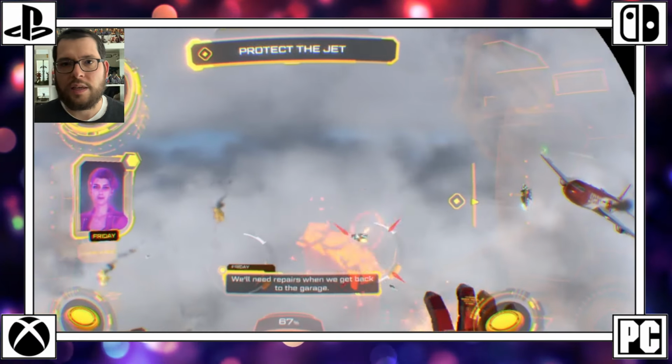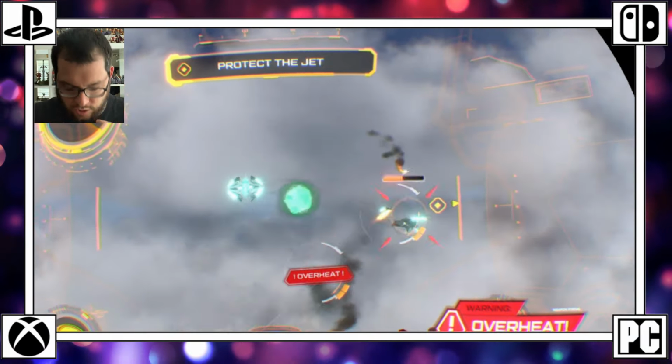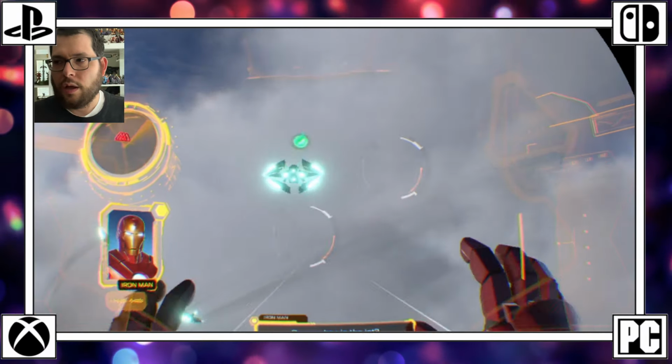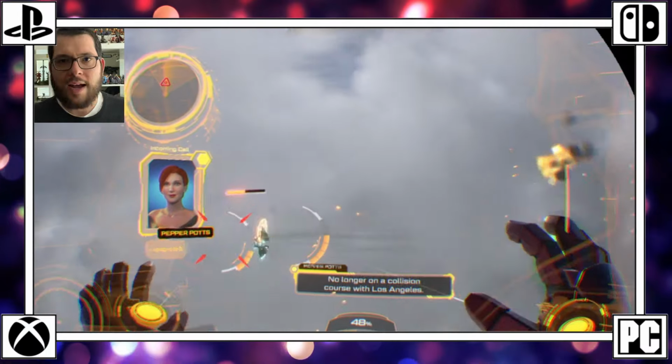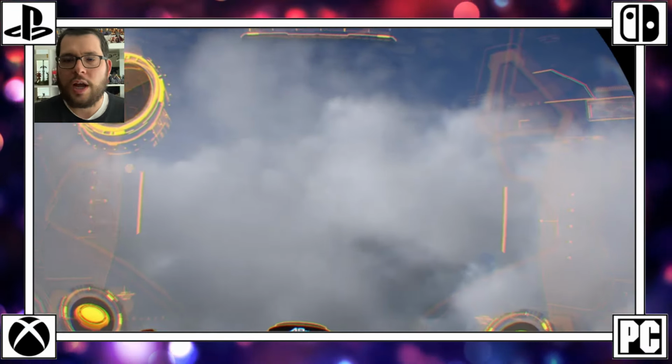I was instantly blown away when I lifted my hands up immediately to see the gauntlets, to look down the front of my chest to see the Iron Man chest armor. When you're flying around, the rocks and the water have enough detail but not too much. They did a really good job balancing that.